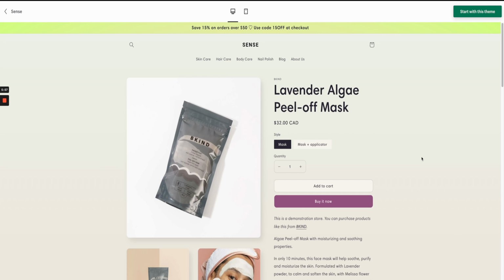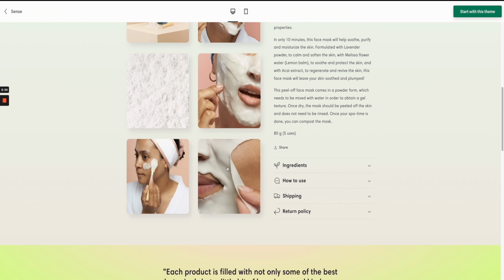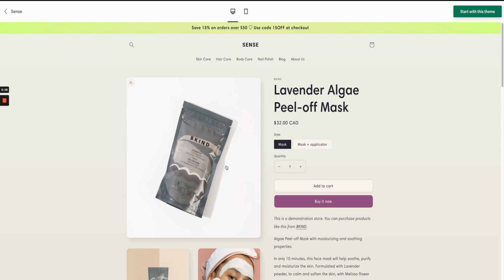If we take a look at the most important part of the theme, which is going to be the product page, check out the upgrades that Shopify's given us for completely free. You can see they've gone for this brand new design of how the images are going to be placed on the product page, which I think looks absolutely amazing.